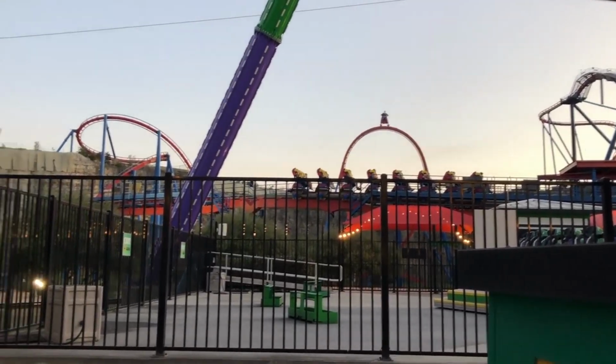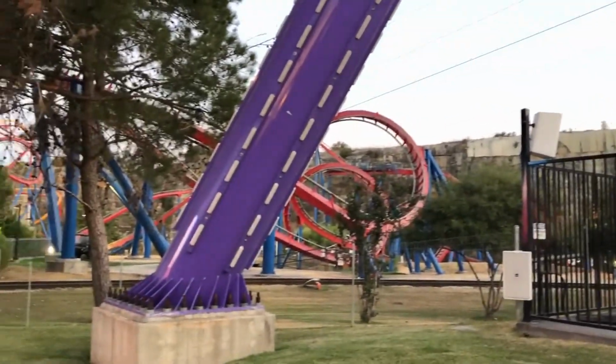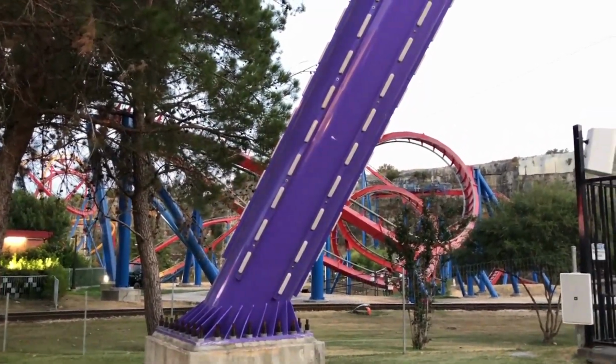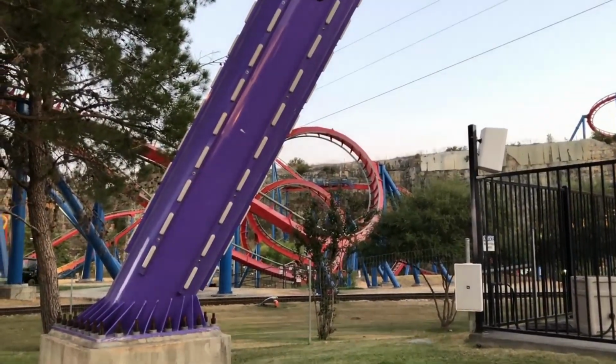Alright, did Superman Krypton Coaster in the front row. That was really great in the front. Yeah, that might actually be my favorite floorless coaster. I'll have to look at my rankings where they're at right now and see, but it's definitely up there. I think I put it above Medusa, at least, from Great Adventure, so at least higher than that.